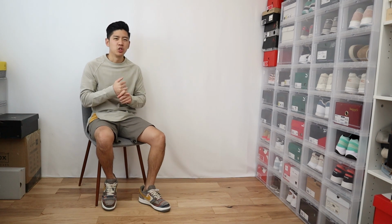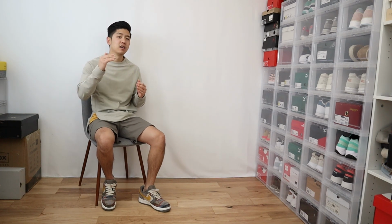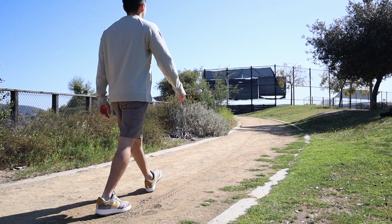So yeah, overall, I really do like this shade of yellow. It's a little darker, it's a little toned down and not so much in your face. And I really feel like even though it is subtle, it does really amplify your outfit and take that look to the next level without doing too much.